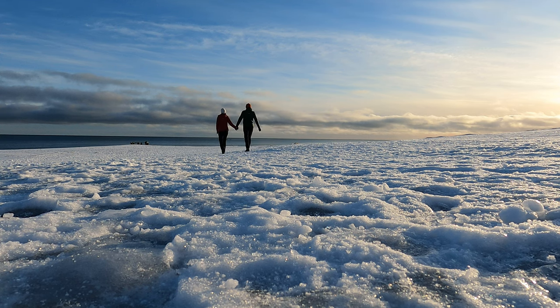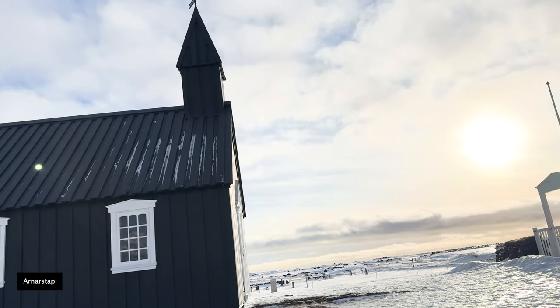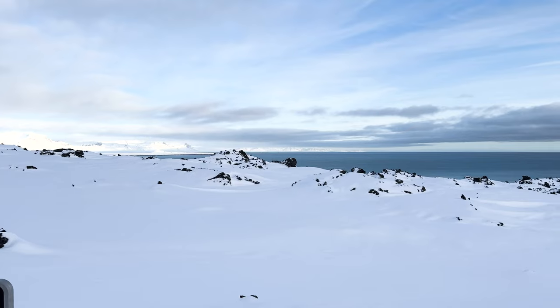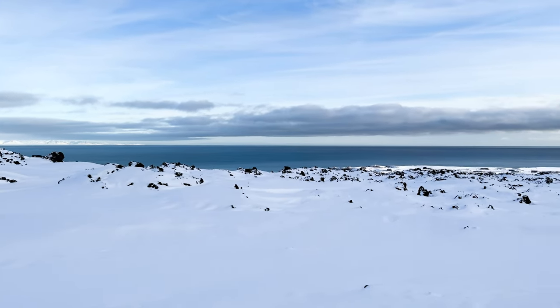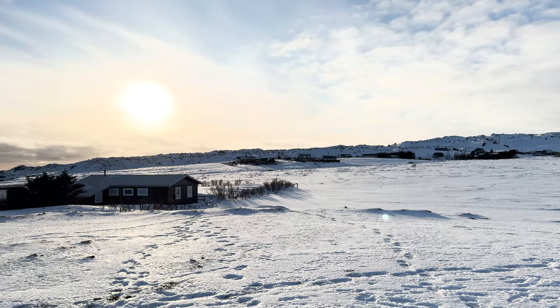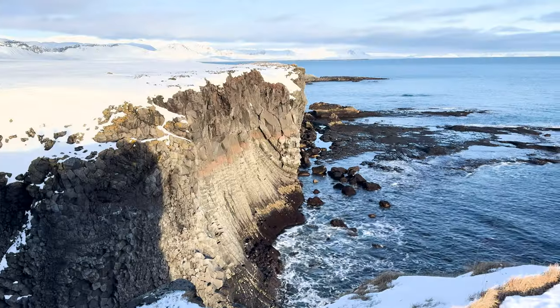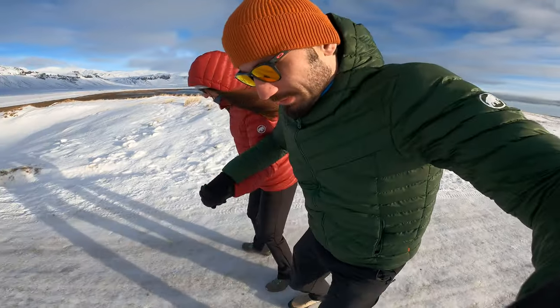Spending a day on this side of Iceland was truly marvelous. We navigated from Ytri Tunga to Arnarstapi, a charming village with cozy houses, and honestly, I believe it's a perfect spot to witness the northern lights, of course, if you catch them. The little church there is very well known among enthusiastic photographers.